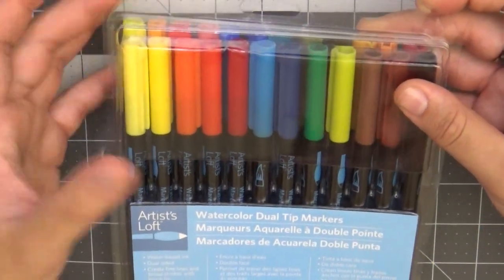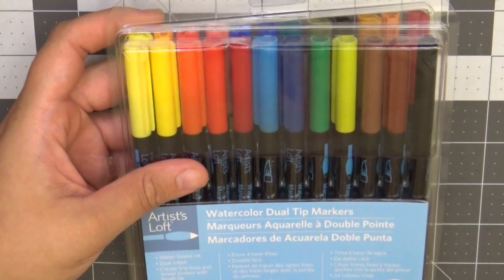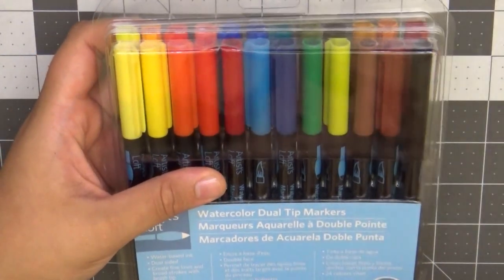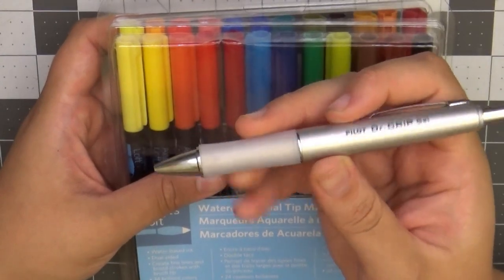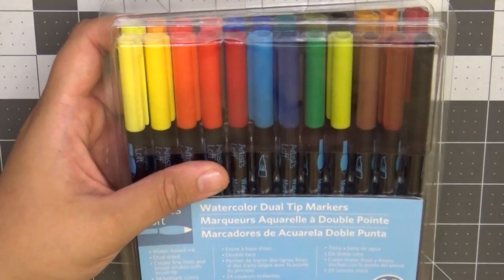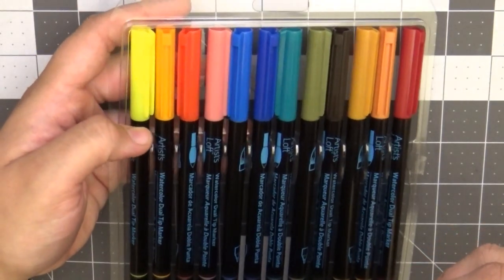So I'm a beginner when it comes to using these. I'm literally trying to teach myself hand lettering and calligraphy and that kind of stuff because I've spent basically my entire life just using a Pilot Dr. Grip gel in 0.5, which you guys know is my go-to pen. So I'm trying to expand my horizons, and this one comes with 24 markers.